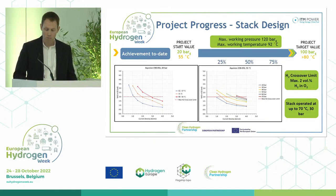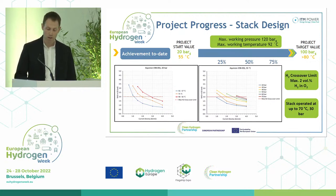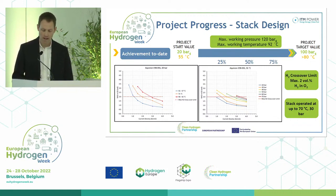The materials of construction were chosen to allow the stack temperature to operate above 80 degrees, and mechanical testing to 1.5 times the working pressure demonstrated that the stack design was capable of operating at 100 bar. However, even with the presence of the recombination catalyst, the MEA's hydrogen permeability meant that a stack could not be operated above 70 bar at the project's nominal current density without the level of hydrogen and oxygen increasing above the safety limit of 2 volume percent. To provide a reasonably wide range of operation, therefore, a compromise would have to be made in terms of either temperature or pressure with this MEA.